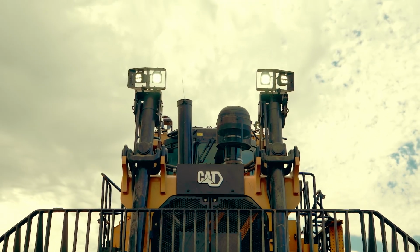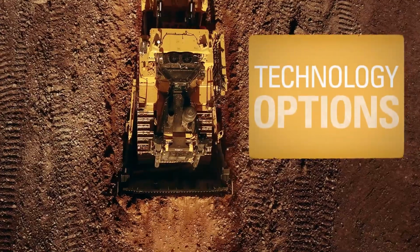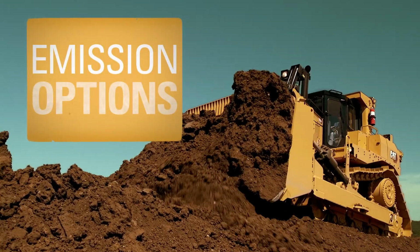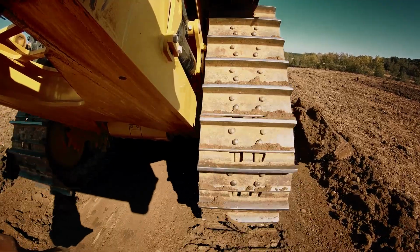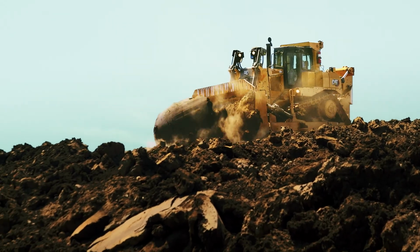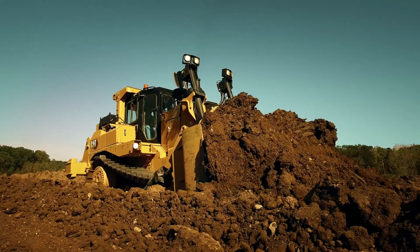Caterpillar has designed and engineered the new D9 with your requirements in mind, like factory-ready technologies for safety, productivity, and automation, emission options for regulatory compliance, and blade options for any application. The new D9 is all Cat. Every system, component, and part, they all work well together. They're easily maintained, and they last a long time, enough for multiple rebuilds and lifetimes.